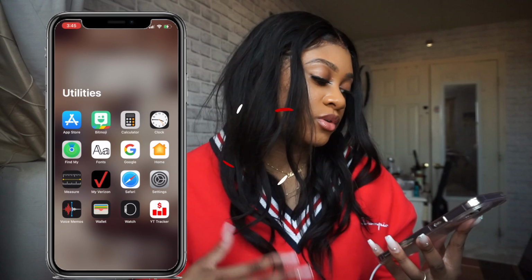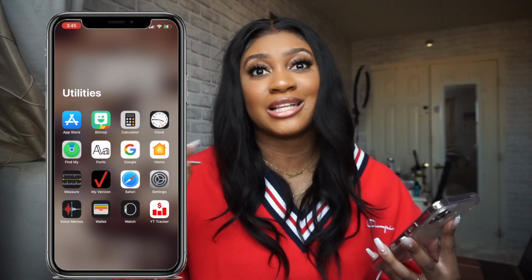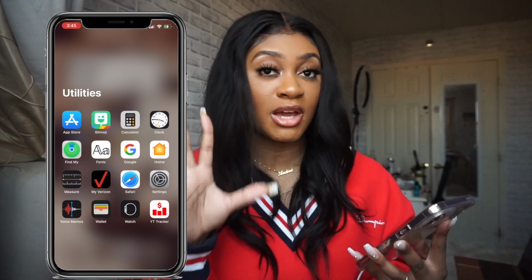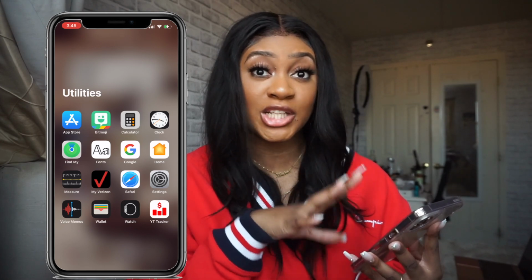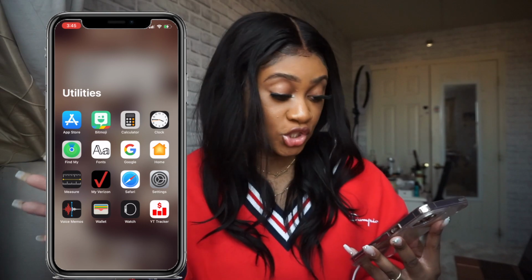Find My iPhone just comes with the phone, and it's like Find My iPhone, Find My AirPods, Find My MacBook. It does all of that. Fonts is also an app that I use to customize my phone. Like I was telling you, I changed every single app that is on my main screen. I changed the fonts, I changed the logo, I changed it all.